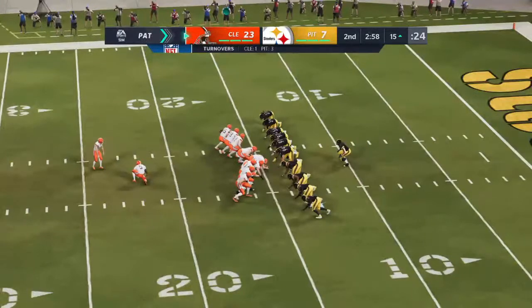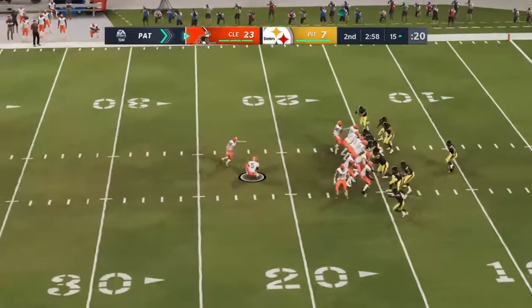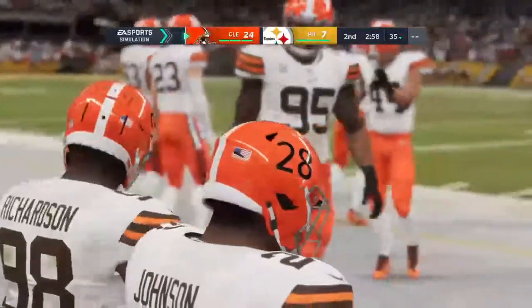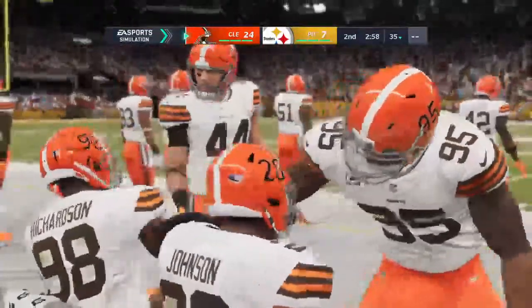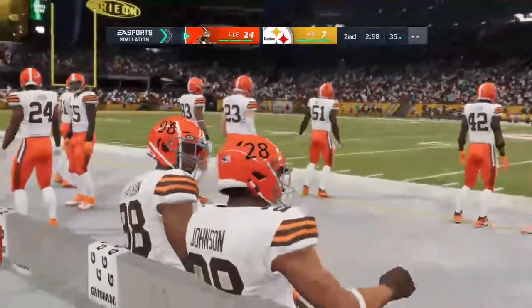Now Parkey for the extra point. And that'll make this a 3-score game as the lead moves to 17. So the defense creating some points, not only getting the interception, but then returning it to the end zone for the pick 6.